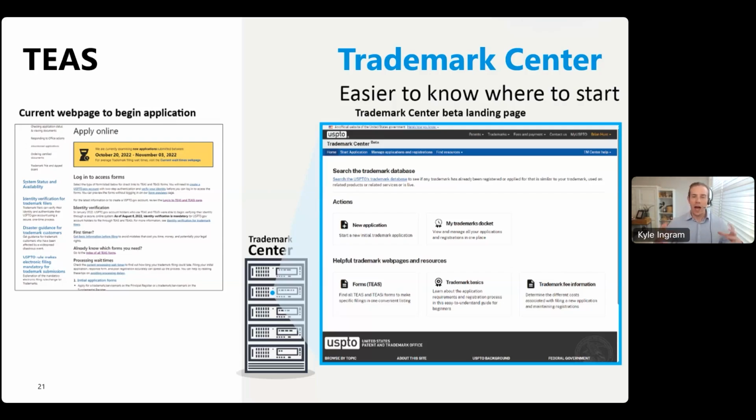So, you know, I recognize that, it always stinks having to learn something new. Hopefully, when we go through the demonstration, a lot of you will be surprised by how easy it is to file an application through Trademark Center. I get that, we never want to spend time learning something new, but I think in the long run, this is going to be incredibly beneficial to practitioners, to the USPTO, to applicants, and to everyone all around. So you can see right here with Trademark Center, it's a lot easier to know where to start.